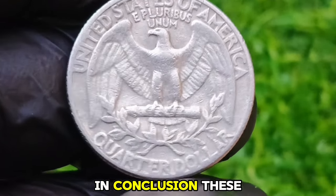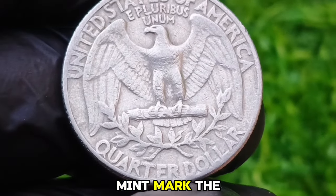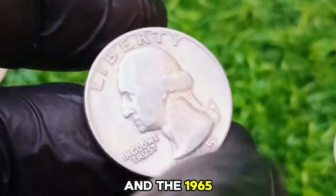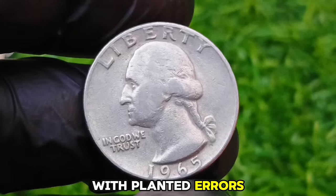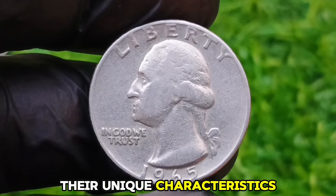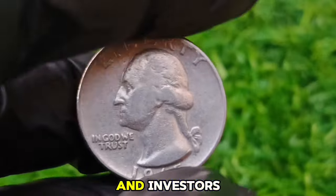In conclusion, these three Washington quarters, the 1967 no mint mark, the 1982 D mint mark with errors, and the 1965 no mint mark with planchet errors, demonstrate the fascinating world of coin collecting. Their unique characteristics and historical significance make them highly valuable to collectors and investors alike.